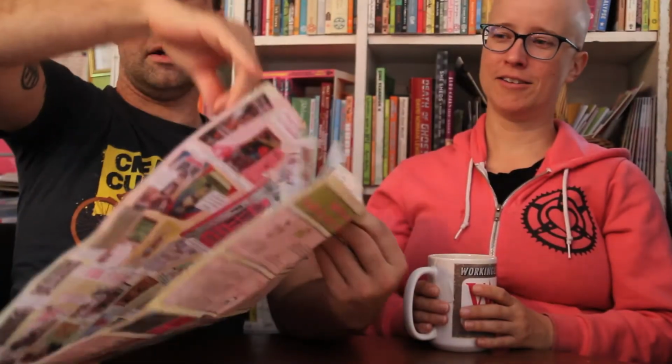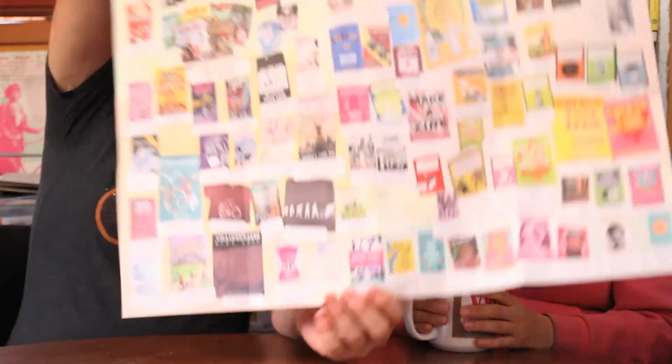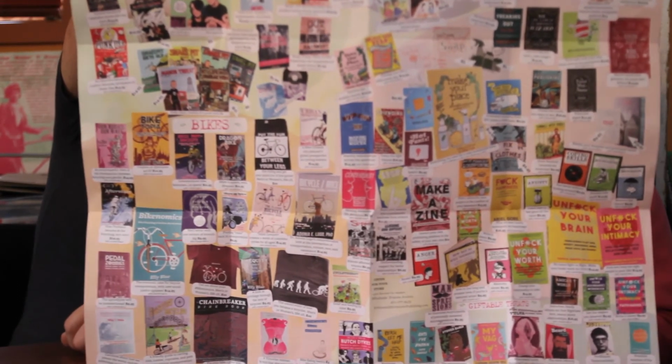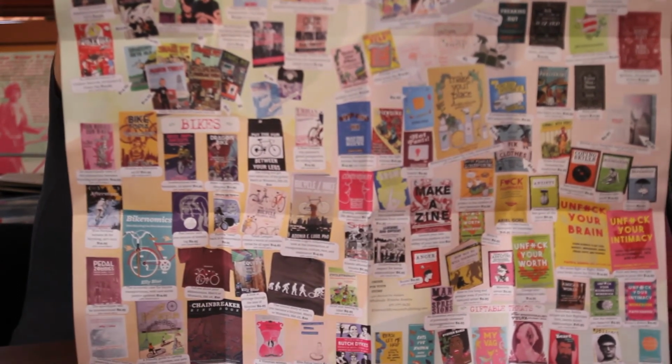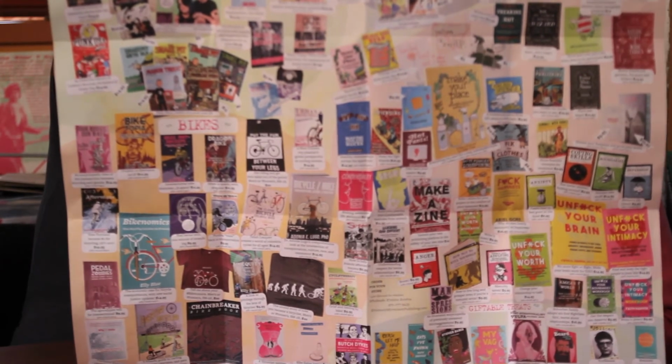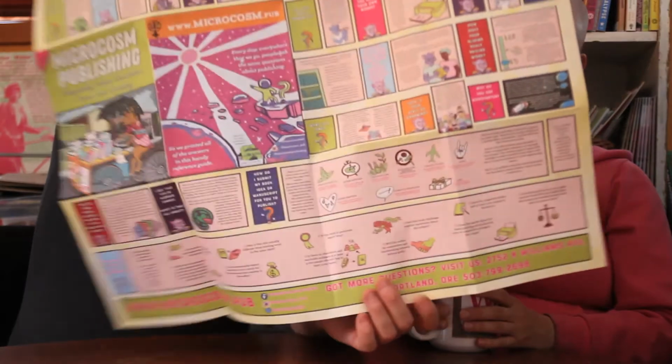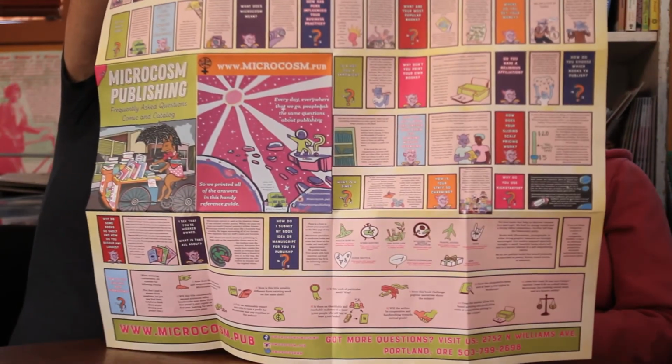These are some of the books we publish. And this is another way people can find our books without even using search engines. It's also an infographic where the largest books are the ones that have been the most popular, so they're the easiest ones to spot, and it just makes it more fun. And then on this side, it's all frequently asked questions about Microcosm and about publishing in general. It's our poster catalog, IRL Google.